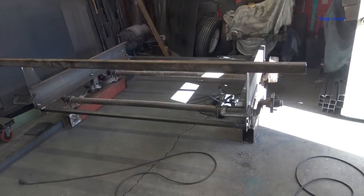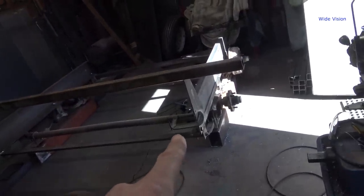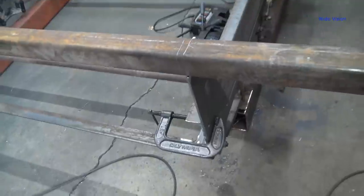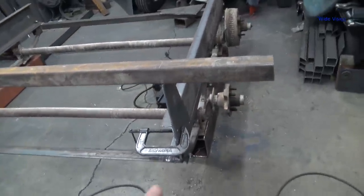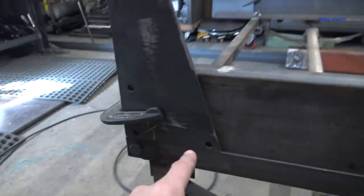I'm trying to decide what I need to do first, if I need to put these bolt holes in, or if I need to tack weld the square tubing in place first. I really feel like if I tack weld the square tubing to these plates, that it'll kind of help hold it in place and make drilling these three holes real easy. I'm just going to use the mag drill on these three holes here.